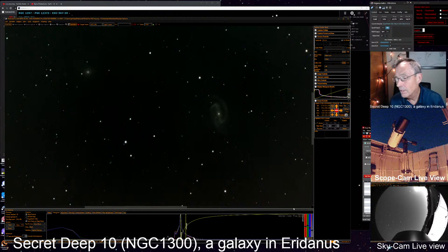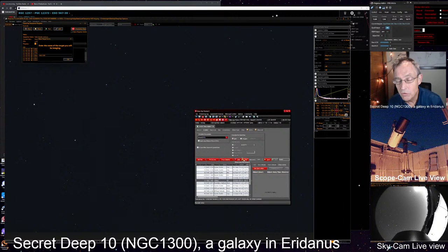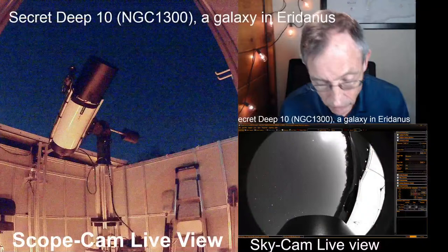So let's now go to our sequencer and say next target cycle. And let's go to our Deep Sky Planner and do a new run here. And while we're here in Eridanus, why don't we go to this galaxy, which is at 31 degrees. It's NGC 1407. So what we do is we just right-click this and show the chart, and that'll cue it up in Stellarium. And then we'll also say slew to it, and we'll show you the scope as it slews. Probably won't be a lot of adjustment.